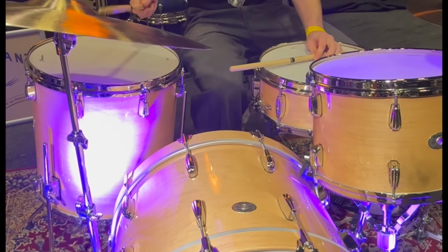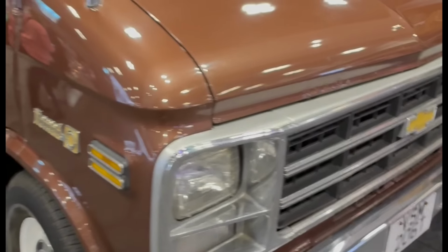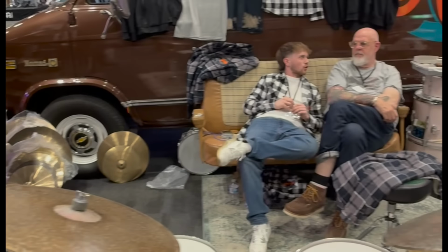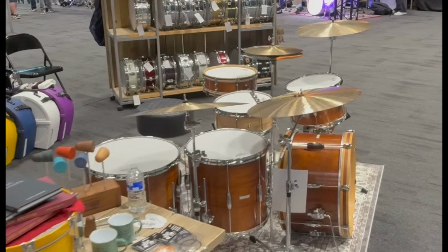Ooh, lovely, bossa nova. Rusty Drums has a Chevy van. I must admit, this is very much a bit of me, that. I love that. That's fantastic. Smiles per miles, eh? Here we are at the Rusty Drum stand. That van makes such a good backdrop. I do love it.